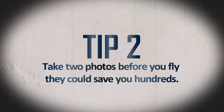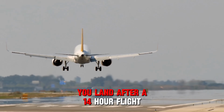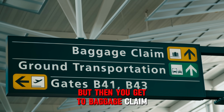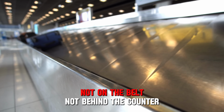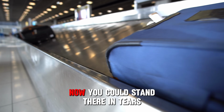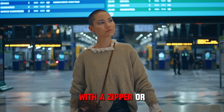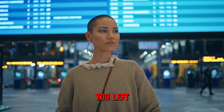They could save you hundreds. All right, imagine this. You land after a 14-hour flight. You're dreaming of hotel pillows, room service, and maybe a hot shower. But then you get to baggage claim, and your suitcase is nowhere, not on the belt, not behind the counter, not even in the same country. Now, you could stand there in tears, describing your luggage as kinda black and squarish, with a zipper. Or, you could be a genius and whip out 2 photos you took before you left.